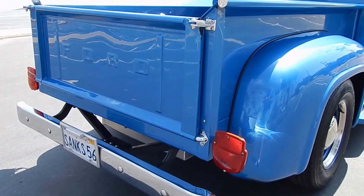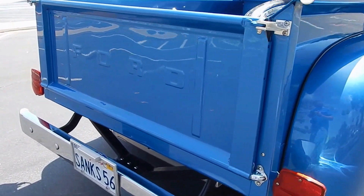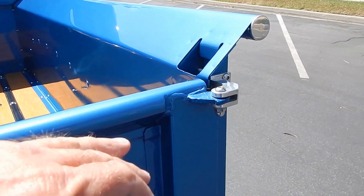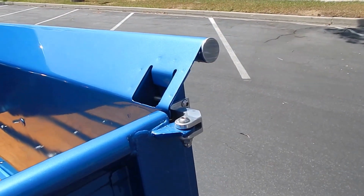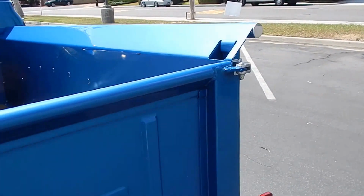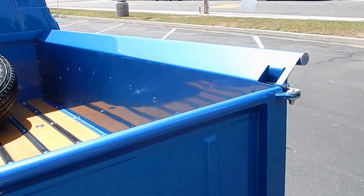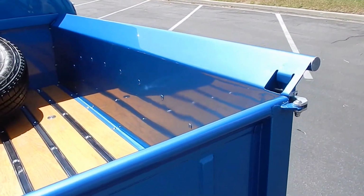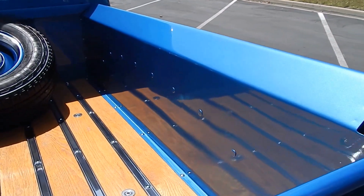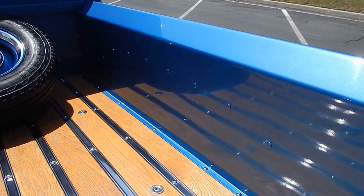Tailgate's very, very straight. Again, you'd be amazed, the paint on this truck is this old, but this hardware, these bolts come out and then the tailgate can come down as normal. You could put factory chains back on it if you wanted. Still has the stake bed pockets in the top of the bed sides here. Should give you a pretty good idea of the side of the bed there.